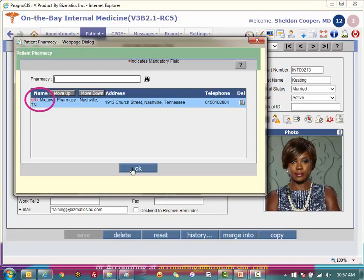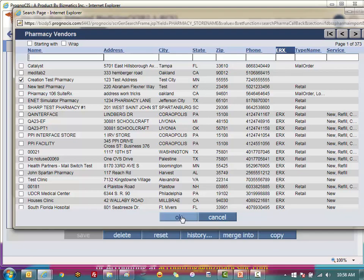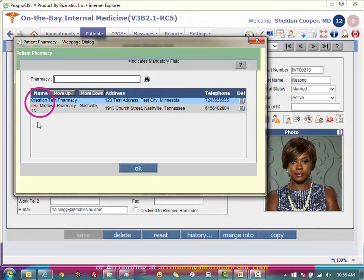Now notice that Midtown Pharmacy does have the ERX label beside it, indicating it takes electronic prescriptions. Maybe for physical prescriptions, however, Annalise prefers a local pharmacy. It might even be a mom and pop pharmacy or one at the local hospital that may not be equipped to take ERX. Now notice this time on my creation test pharmacy, I do not have the ERX label.